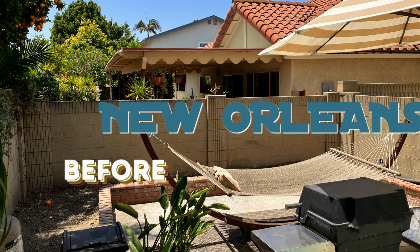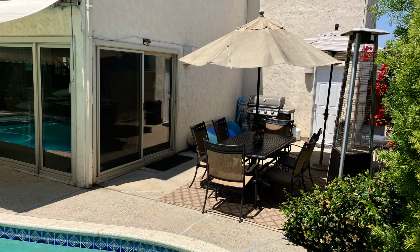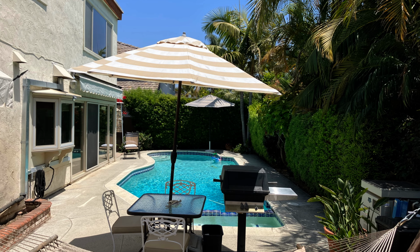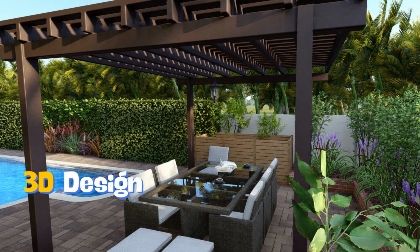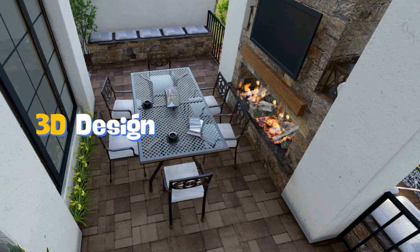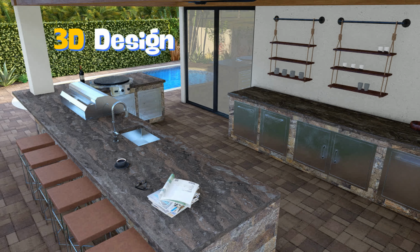Let's check out some remote small yards. So here we see a family backyard in New Orleans that, although they had a pool, it takes up the entire yard space, crowding anyone or anything else out. A remodel gave them destinations and features that turn their backyard into a year-round entertainment spot for years to come. It took the small yard feel and made it seem twice as large.